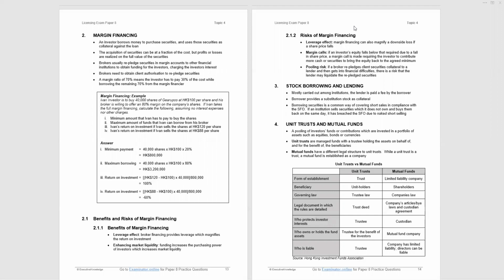The investor enjoys the total increase in the value, not just that related to their equity. Okay, let's look at an example, and a question in the exam could easily be a number question. So in the box, Ivan wants to buy 40,000 shares of Gear Up Co. at $100 per share, and his broker is willing to offer an 80% margin on the company's shares. It's actually an 80% loan, but that's the terminology they use. If Ivan takes the full margin financing, calculate the following, assuming no interest expense nor other charges. And that qualification often is given in the question. You assume no interest, no other charges.